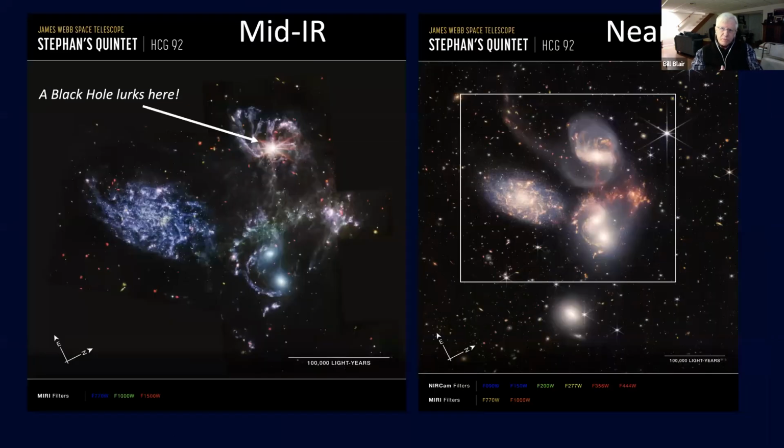Here's a comparison now of the near infrared again on the right-hand side here that you saw before, and I put a box around the region that's shown now in the mid-infrared data, and you can see they look quite different. Not only the colors are different, but the structures that you see are quite different from what you see with Hubble. And I had an arrow pointing to this thing. You see this object with the diffraction spikes on it. That means there's a very small star-like object in there. Well, it turns out there is a black hole in the center of that galaxy that is very bright when you can see into it.